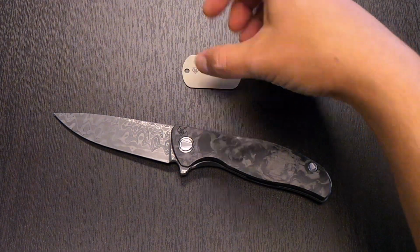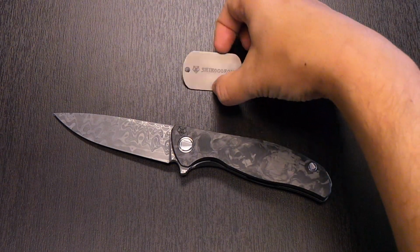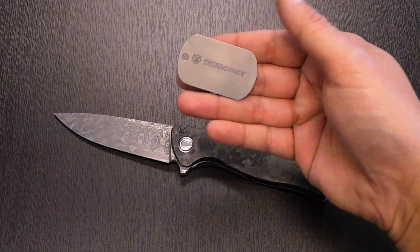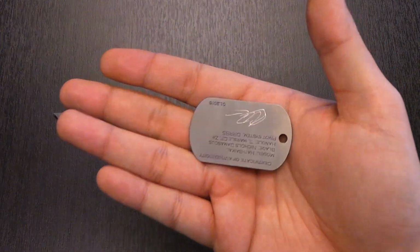In the past, you'd get a black box. Inside the box would be a Shirogorov microfiber, and inside that would be a little folded piece of paper you'd open up, and it was basically information about the knife and certificate of authenticity. This year, I'm not sure if it started this year or not, but this is the first one that I've seen where they're using a dog tag, and I like it a lot more.